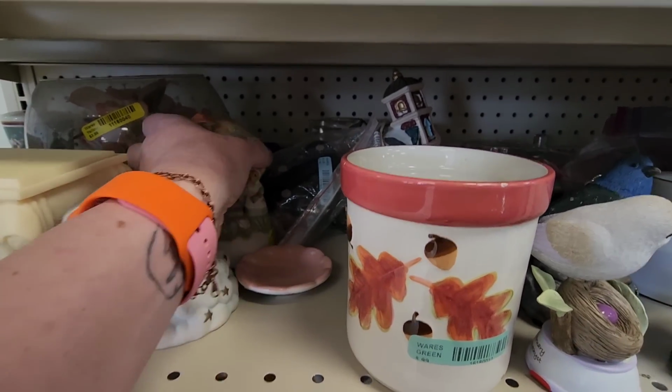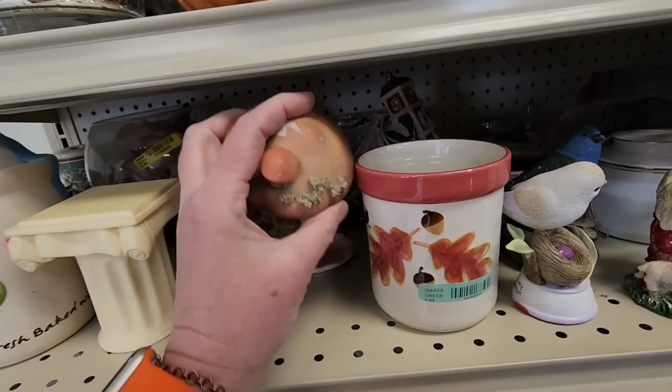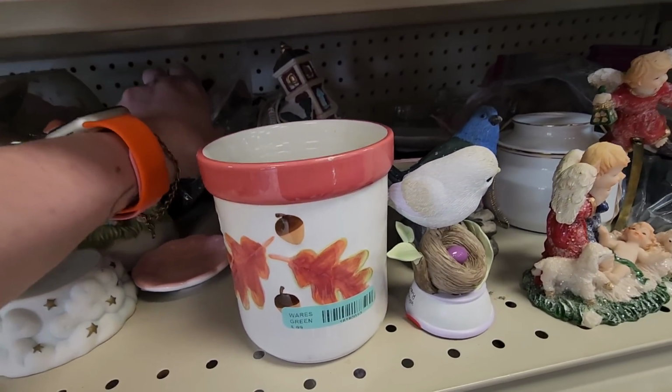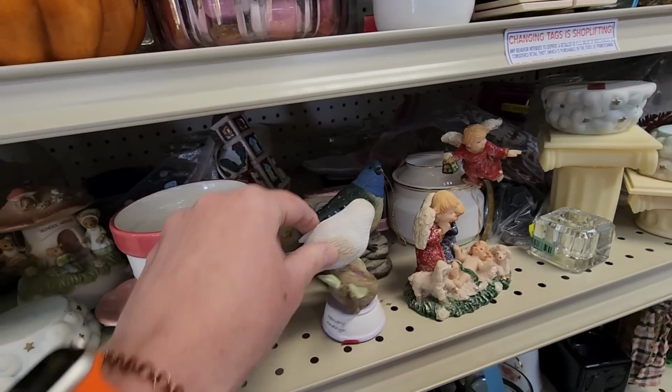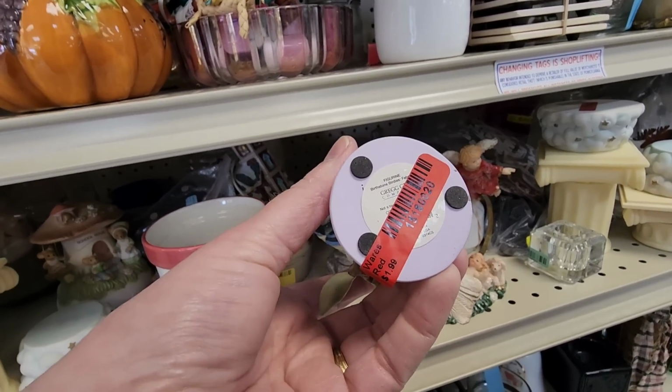There's so much stuff on these little shelves. Is this a musical? No. Why is it purple? It's the old, well, it says January. It's amethyst. Oh, that's cool. That is kind of neat. I thought the bird should be facing the other way, though.